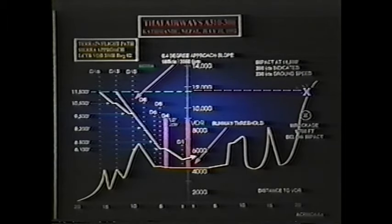Because of the topography near the accident site and aircraft performance limitations, impact with terrain likely could not have been avoided even if the crew had reacted instantly to the GPWS warning. All 99 passengers and the crew of 14 were killed on impact.